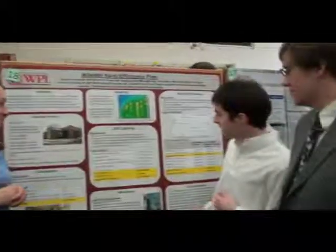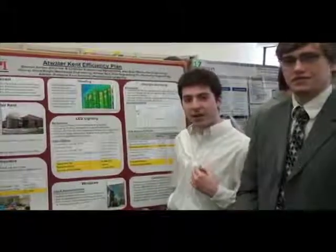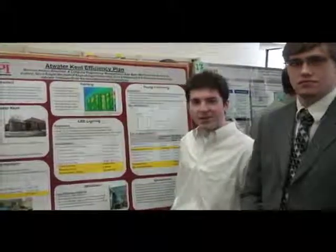Overall, our changes to the building will pay for themselves within 5 years and save over $200,000 in the comparable amount of energy to the WPI community.